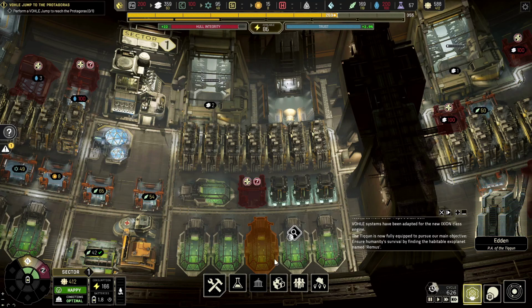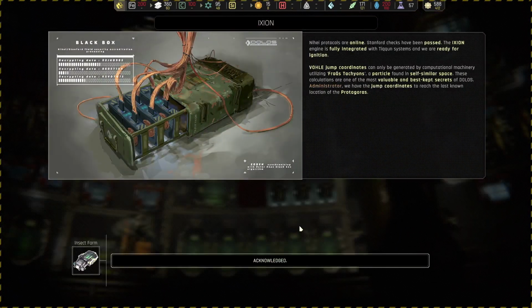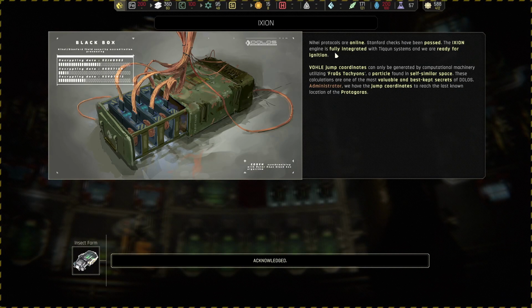All righty. Well, that's going to be fun. Let's go do this. Click on this. What did we get? The Nahi protocols are online. Stanford checks have been passed. Blah, blah, blah. We all know it's ready. It's in.